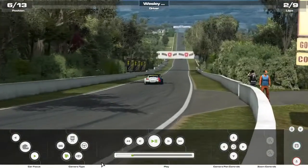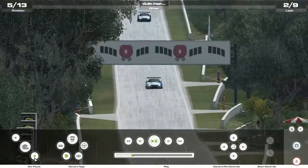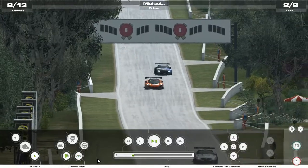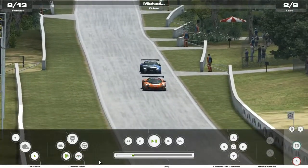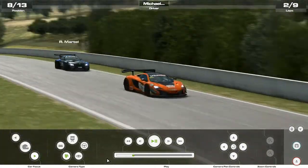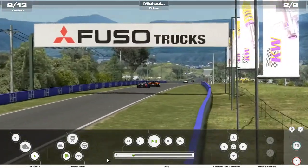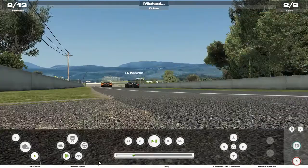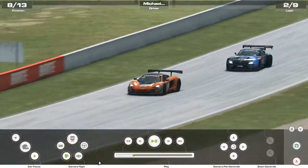Wesley Stokes is in 5th place, followed by Dule Markovic, 6th place. 7th place for Michael Schneider, and 8th place for Rick Martel. Martel looking for maybe a move here on Schneider. Martel going to the inside. Nope, nothing there, nothing there.